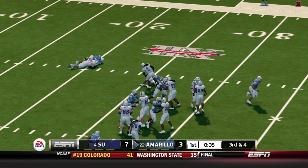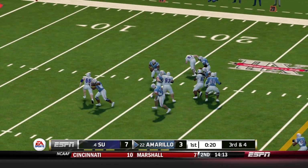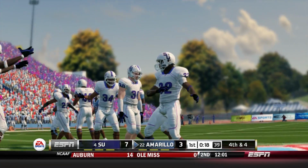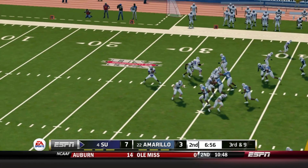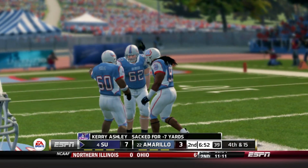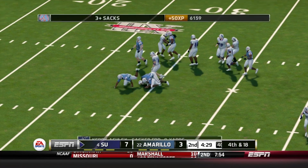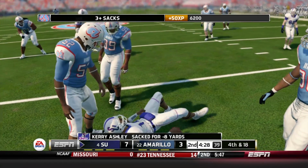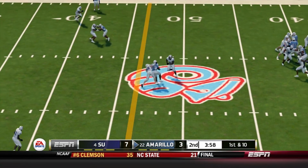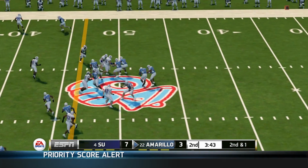2nd and 6. Davis is going to get drilled by Tyler Dykes. He's always making big plays for that Shreveport defense, guys. 3rd and 4. Davis fires to Griffin Rivers, and that's incomplete. Davis is still trying to find himself a little bit after that interception, and he just hasn't been making smart decisions throwing the football. 4th and 15 for Shreveport. They don't get there because of the sack, and then go to their next possession. 4th and 18 off of another sack. It's unreal. Shreveport is having a really tough time protecting Kerry Ashley, giving him enough time. And this Amarillo defense is really stepping up, guys.